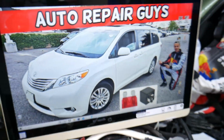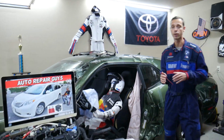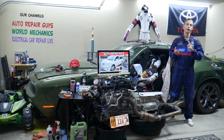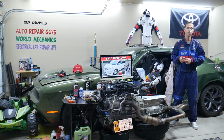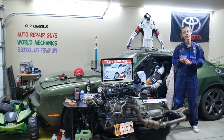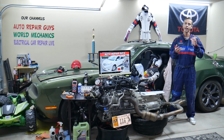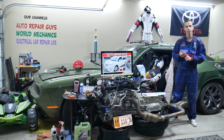If the air conditioner still does not work, what can easily cause that? It could be that you're low on freon, you have a leak somewhere in the system and it leaked out. A bad AC pressure switch, that's a switch that detects how much pressure you have in the system. A bad AC clutch, or a bad AC compressor.